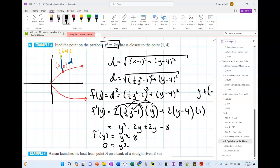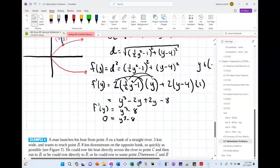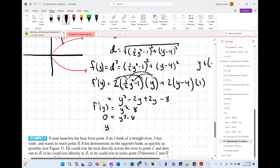Set that equal to 0. And what do we get for y? 2. Now I need to check whether that's a local maximum or minimum, because again, it could be one of these neithers, right?